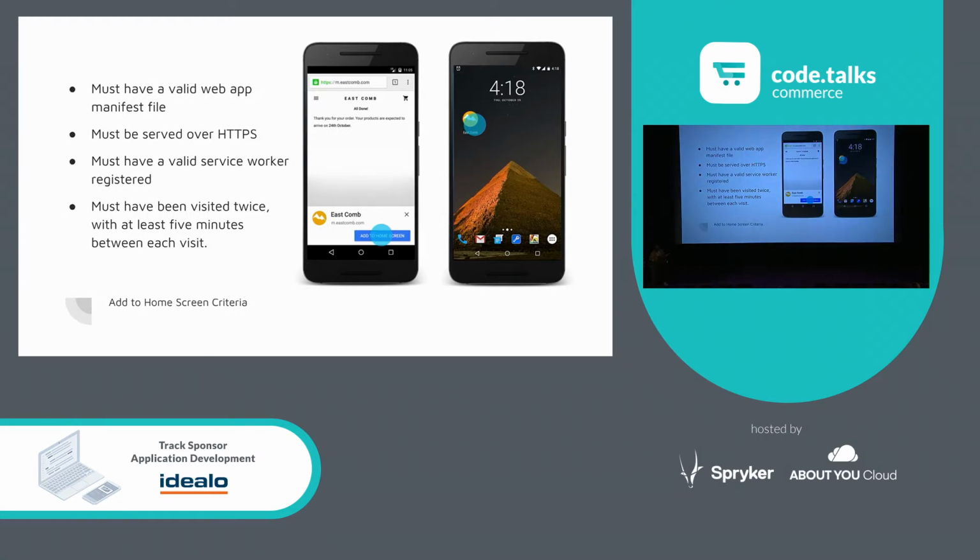So as I said earlier, there are some criteria to be met before an app could prompt that banner. It's very, very important. 1, must have a valid web app manifest, which we just described. 2, it must be served over HTTPS.